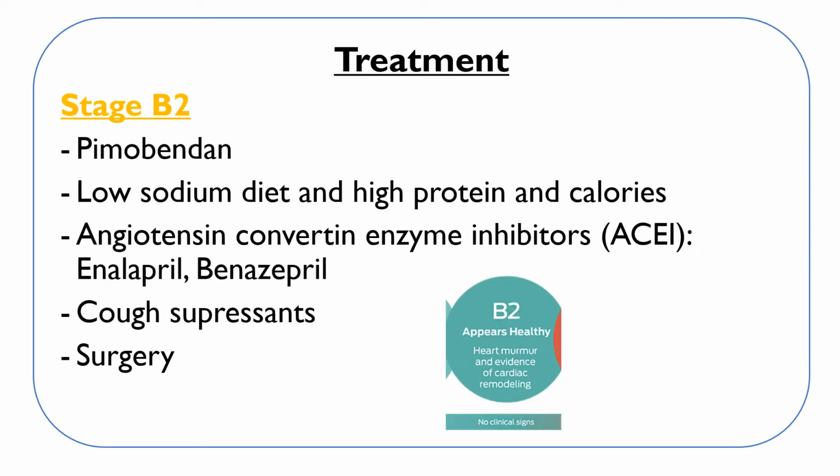Stage B2, so dogs at this stage have a high intensity murmur, echographic signs of cardiac remodeling, left atrial and ventricular enlargement, and signs of heart enlargement when performing a chest x-ray. So these dogs are recommended to start pimobendan that improves heart muscle strength and lowers the pressure in the arteries and veins, and change also to a diet with low sodium but high protein and calories to maintain a good body condition. We can also add angiotensin converting enzyme inhibitors as enalapril and benazepril to lower the blood pressure and afterload, or the resistance to blood flowing out the heart.